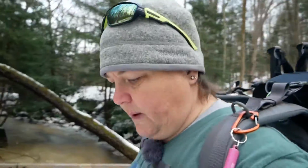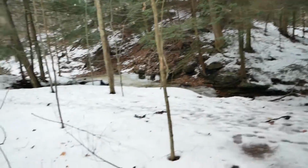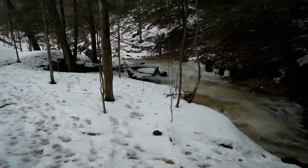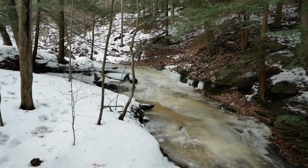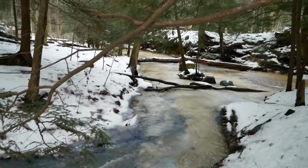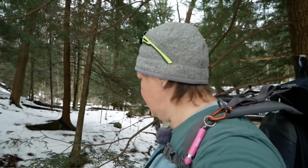Ooh, I just spotted another little waterfall. Let's venture over here. Oh, wow. Oh, this is pretty. This is not something I've seen in any season. This is normally not flowing like this. This is absolutely beautiful. Wow.